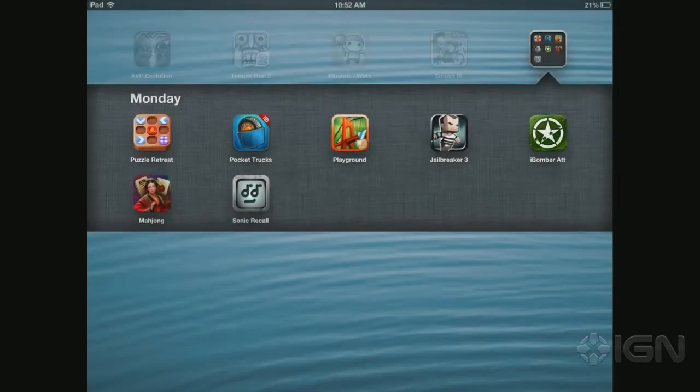I agree. Anthony, what do you think? What's your snap judgment? It's definitely Bridge Constructor Playground. That's the type of game that it's really easy for me to lose time to. I mean, the other ones are fine; they look like fun distractions. But Bridge Constructor, man, that's my jam. I think I agree. Bridge Constructor Playground and Pocket Trucks are both free today, as well as the other games we mentioned, and they're both easily recommended.